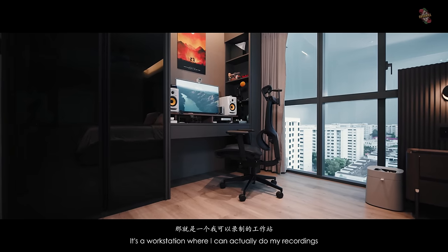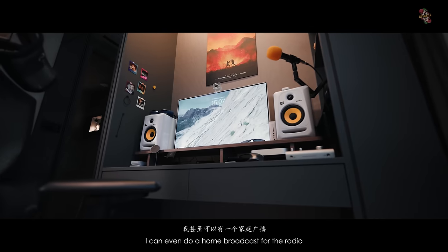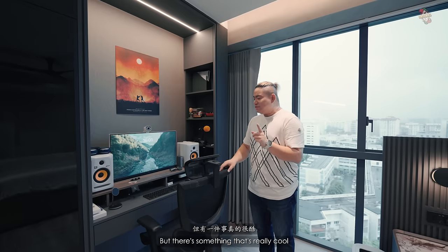One of the things I wanted to have in the bedroom is not normal. It's a workstation where I can actually do my recordings. So I can even do a home broadcast for the radio. But there's something that's really, really cool.